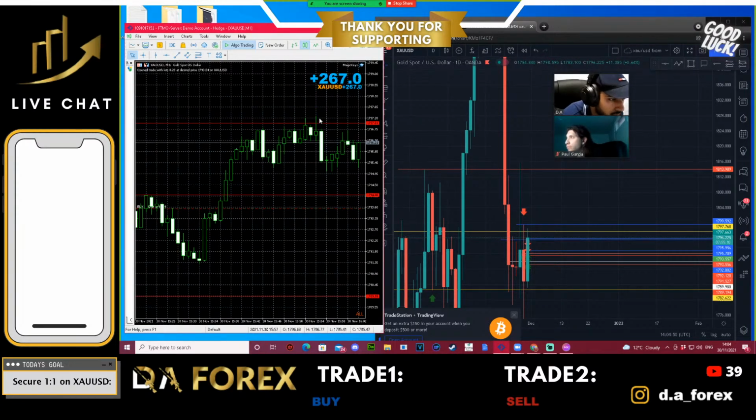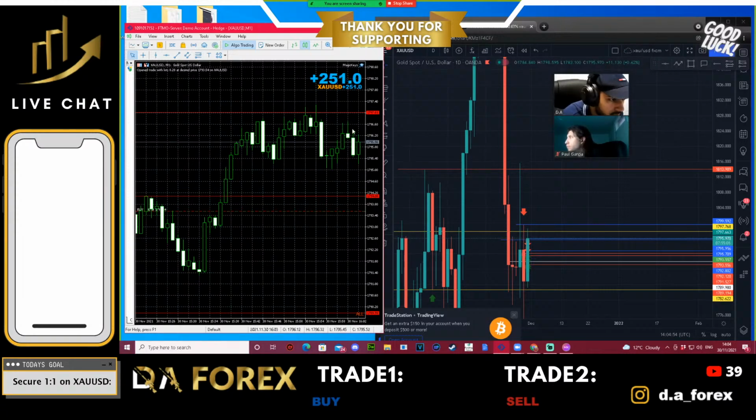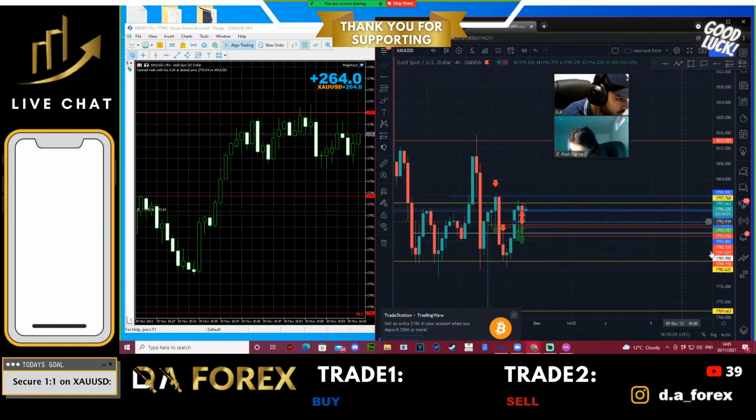Now the top wick is done. I think we're about to violate the structure highs at this point. Potentially, if we have more volatility in the market, we're going to start breaking above 1797, start turning it into support, and then at that point gold comes all the way to the top side for the liquidity, because we have liquidity to the top side. We're coming for the liquidity after that.